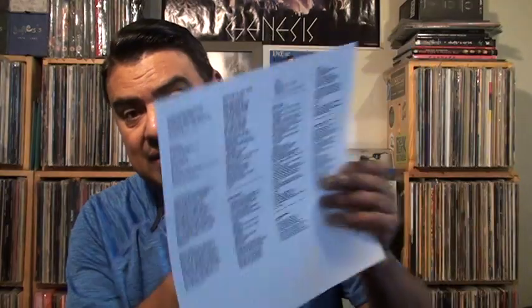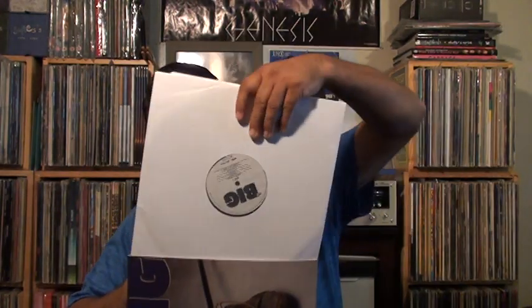And look, the right kind of inner sleeves. At least Mr. Big did it. If Mr. Big can do it, why can't Van Halen do it? But all right, whatever. And of course it comes with a lyric sheet. There we are. Really cool score. I actually had this on vinyl already, just the original pressing on black vinyl, which I'm very happy with.